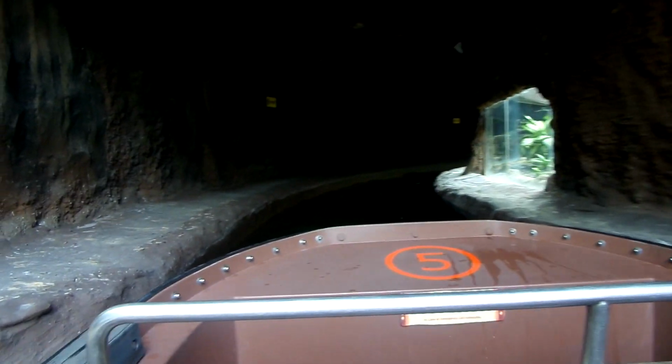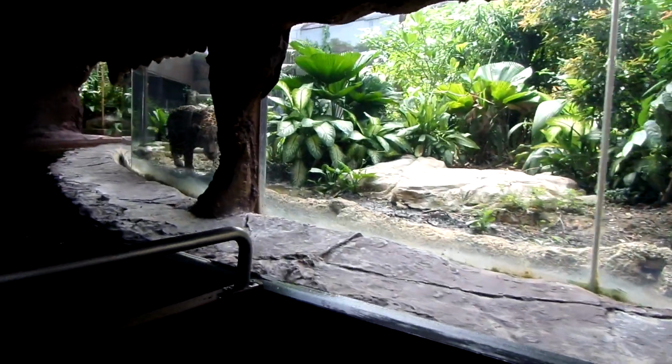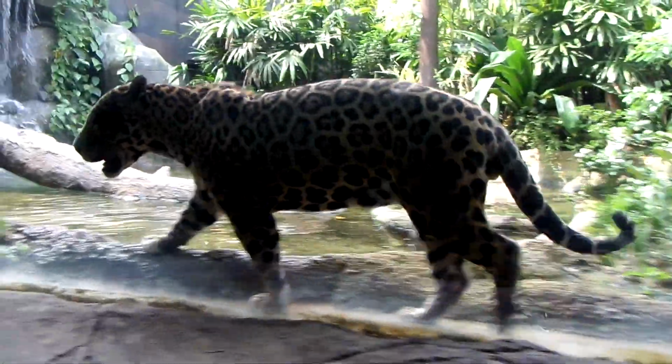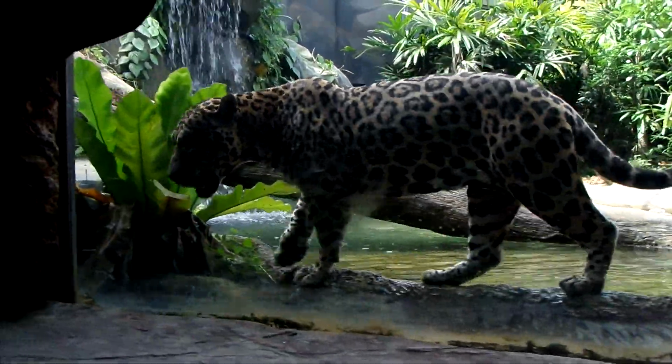Explorers, are you ready? We're about to come face to face with the most feared predator in the Amazon, the jaguar. Meet Shamu, our young jaguar. He was born in the Singapore Zoo in 2004. Shamu likes to play with mud, especially when it's wet. His parents, Angel and Khan, are coming up next.